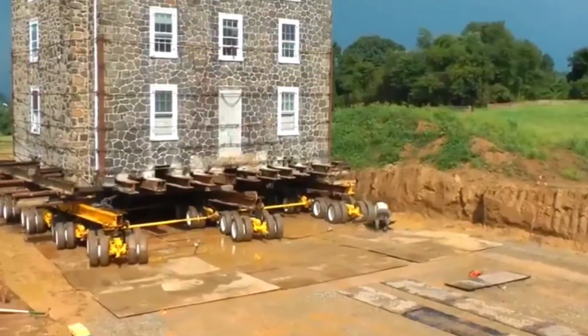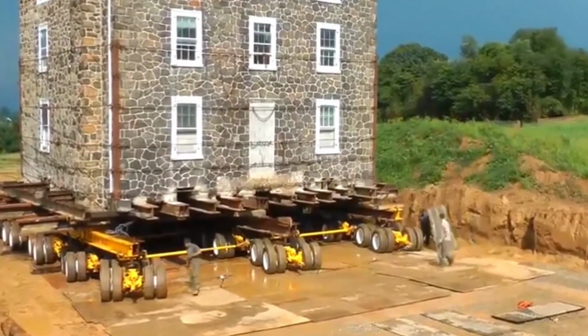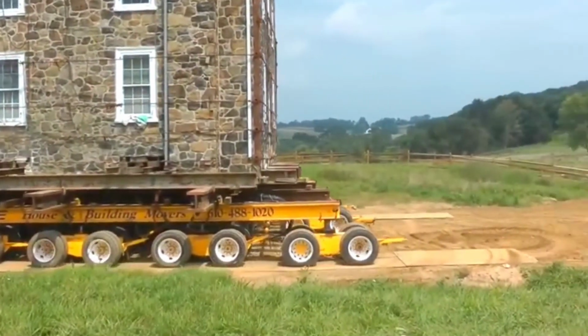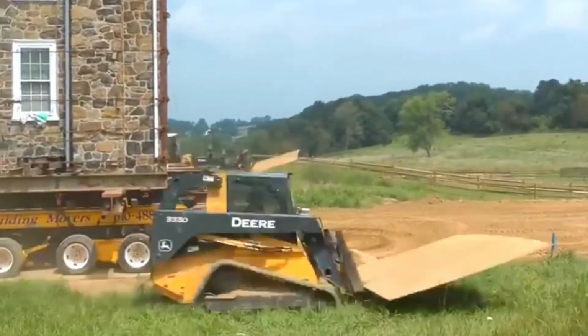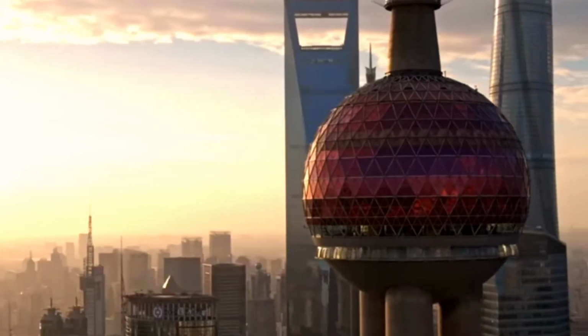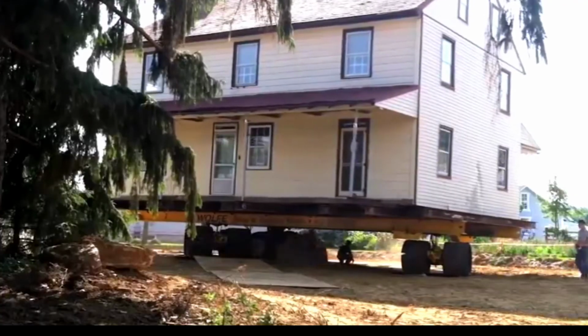At the new location, there's typically a foundation already built ahead of time, so that when the structure arrives, it can be positioned directly over the foundation and gently lowered down onto it. Once the building is secure, all of the utilities are hooked up and the building is essentially ready to be filled with life again.